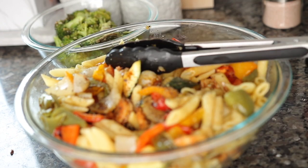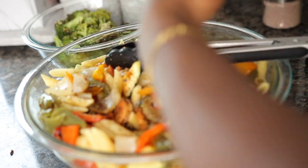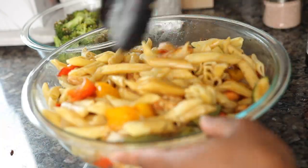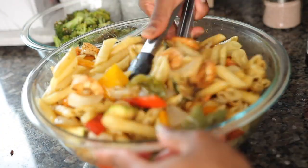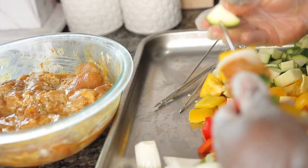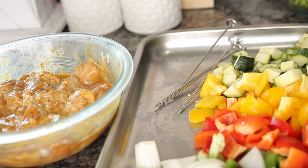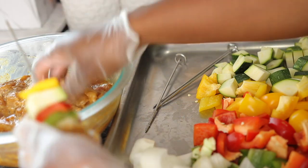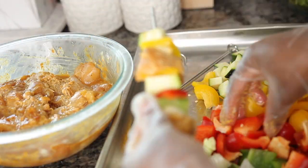What you see in the back there is some broccoli. I'm adding that to the potatoes and salmon. I use the same broccoli recipe from my air fryer video, so I'll leave that video down below. It's my favorite way to make broccoli. So now I'm gonna put my chicken and my veggies on my skewer, and that's also gonna go into my indoor grill on medium heat for about 16 minutes. And it does it really perfectly.